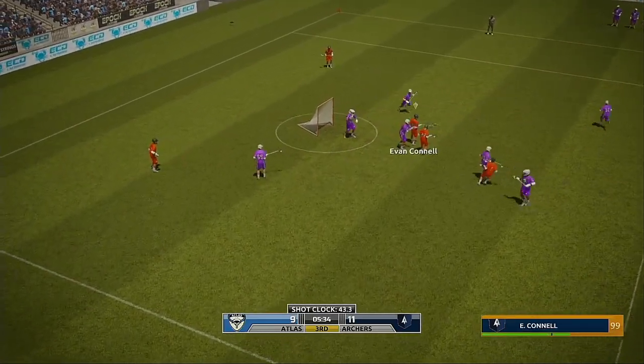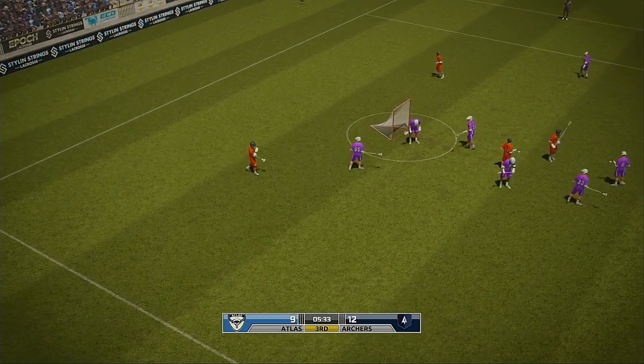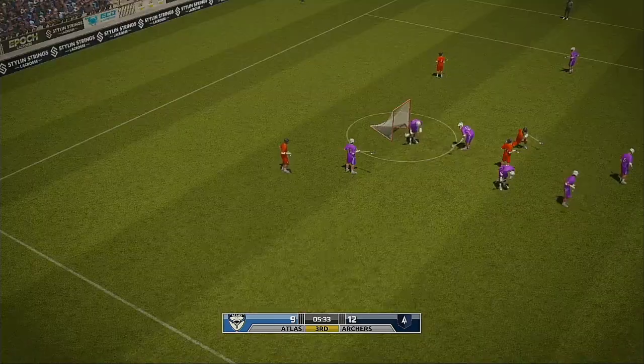Holman has the ball. Nicely recovered. Connell was too quick and too explosive. Glorious goal.